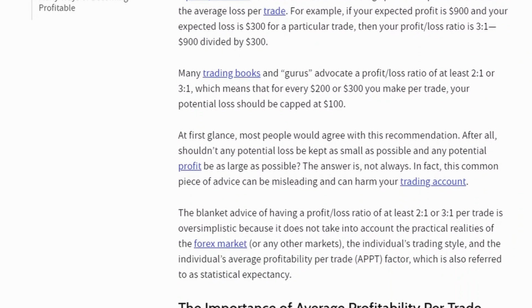And basically, one thing she points out is that the blanket advice, normally, for a profit to loss ratio is to have a 2-to-1 or 3-to-1 per trade. And she's saying that this is pretty much a simplistic way of doing it because it does not factor in the realities of the market. And for us, our market is not Forex. We're not trading Forex. We're trading the index futures market.